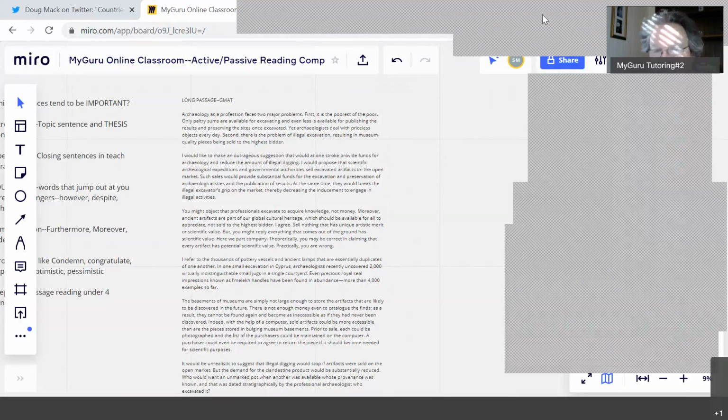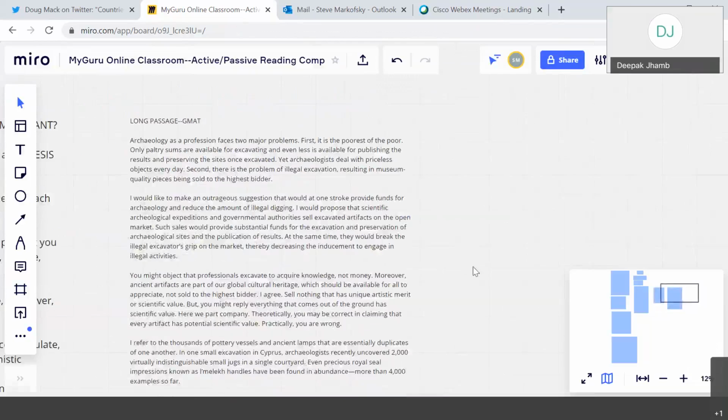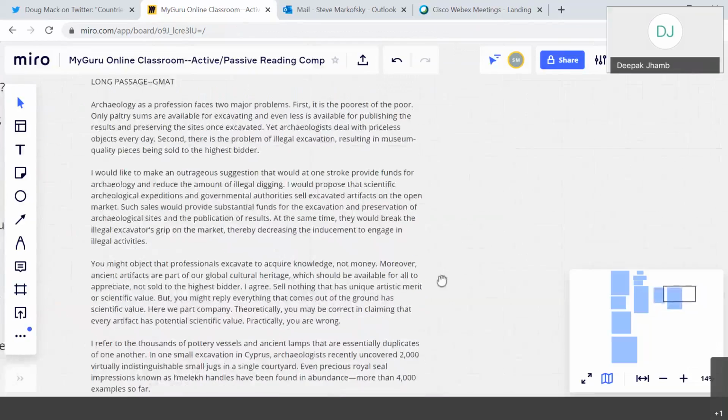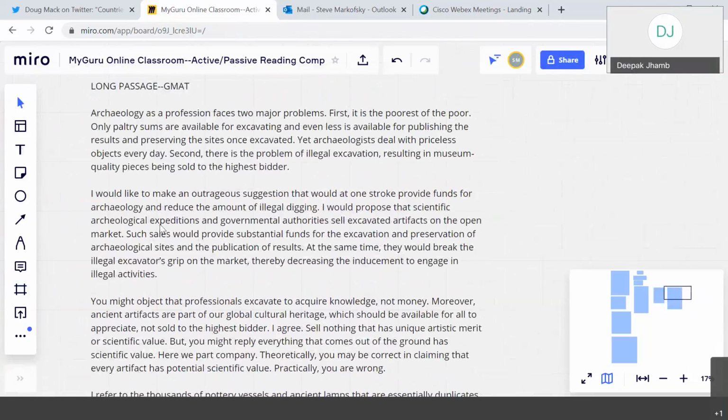Can you increase the size of the fonts a little bit? It's still quite small. How's this? Yeah, now it's quite better. Even like that. Okay, so just the first 3 paragraphs. Yeah, fine with me. Yeah. Okay.